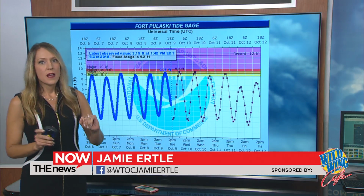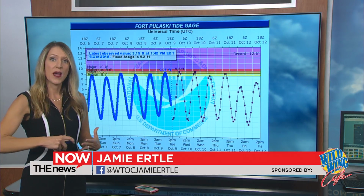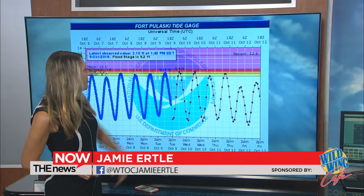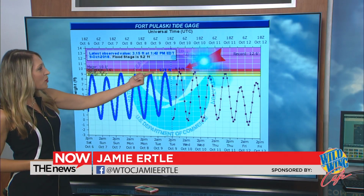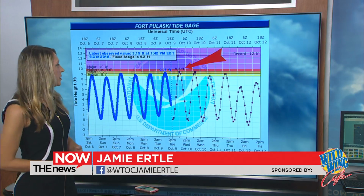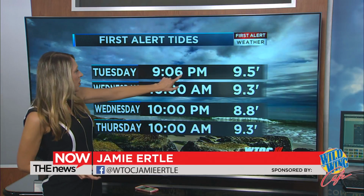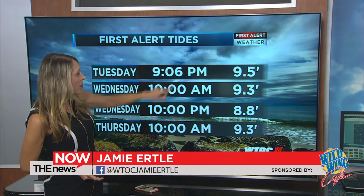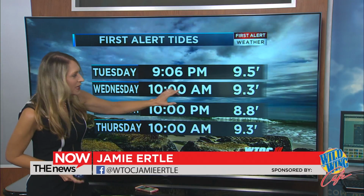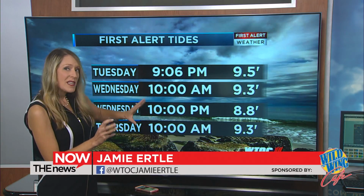Let's talk about tides, because we do have a concern for coastal flooding. It's on the low end of the spectrum. I don't know if you could see it here, but our high tide at 9.5 feet, we never really reached it. The record, of course, is 12.6 with Hurricane Matthew almost 2 years ago to the date. So here are first alert tides. Tuesday tonight, 9.5, right around in just about an hour. And Wednesday morning and Wednesday night, the next high tides, 9.3. Water starts to encroach the roadway, Highway 80, right around 9.4.